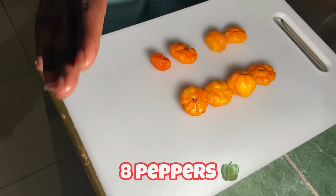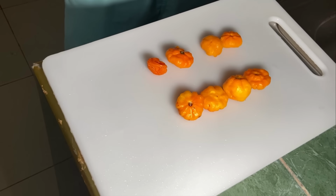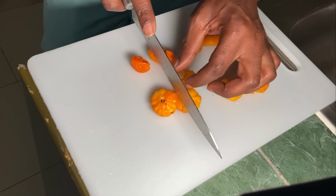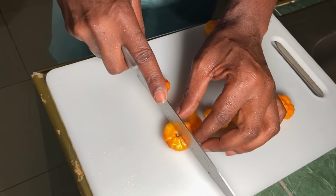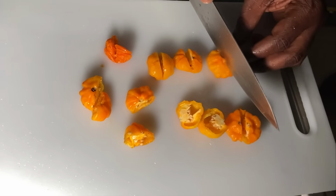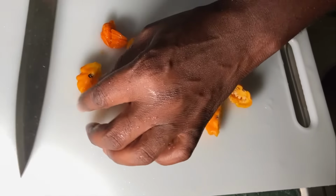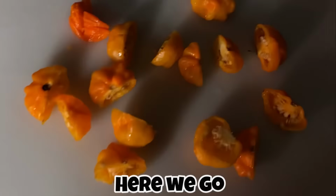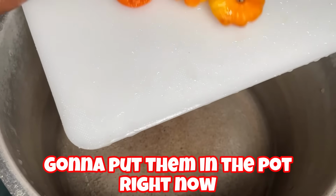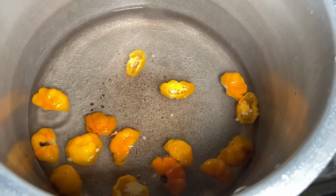Okay guys, so we have 8 peppers to do the spicy noodle challenge. 1, 2, 3, 4, 5, 6, 7, 8. So I'm gonna cut them in half. Ooh. Ew. Okay guys, so here we go. It's 8 peppers with the pepper seeds and everything. So I'm gonna put them in the pot right now. Jesus. I'm gonna let them boil in the water, okay?